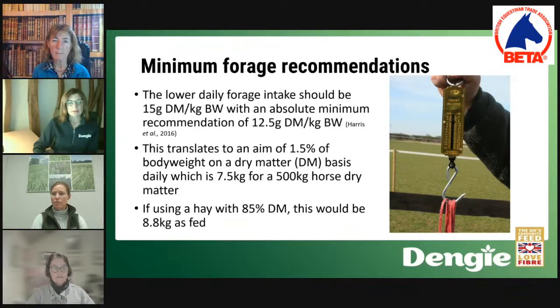So that would be something like 7.5 kilos of dry matter that we actually need for a 500 kilo horse. Now, because hay still has some moisture in it, as fed, that actually means 8.8 kilos. So that's the minimum amount of hay that we would want to ensure the horse is getting enough to, in theory, maintain its health. And so if you've got a good doer, you can go as low as that.